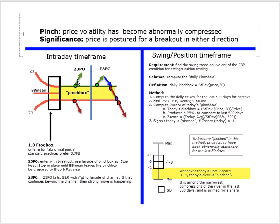So on a Z3 PO in this first situation, enter with a breakout using the far side of the pinch box as an initial stop, and then we keep that initial stop in place until the Bollinger Band mean also leaves the pinch box. And when that's happened, we have reasons to believe that we're seeing a directional move that has left behind this pinched channel. We are prepared in a Z3PO to stop and reverse.